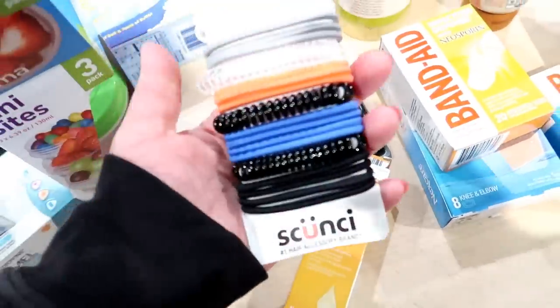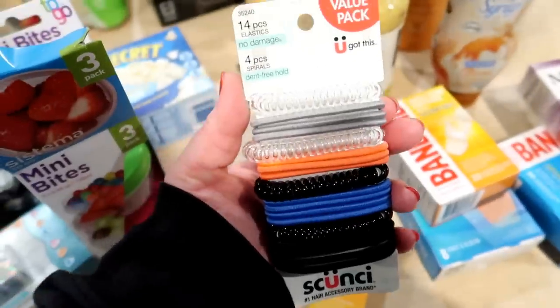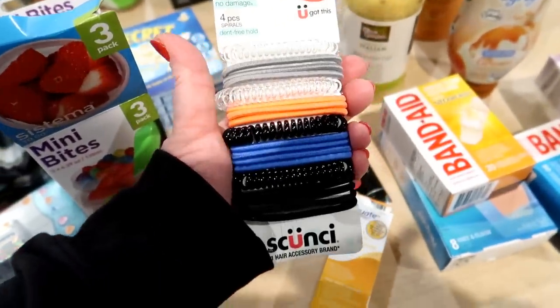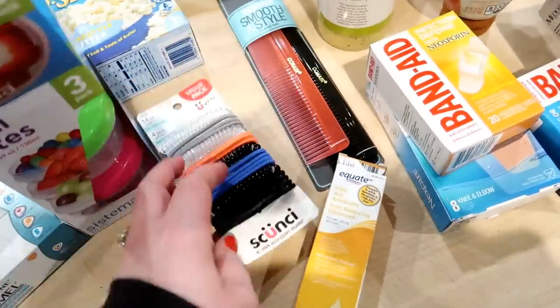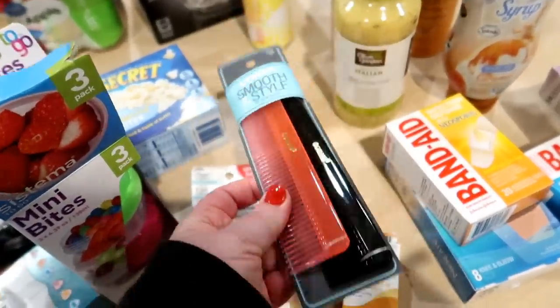I got some hair ties. These are for Kira and I to split. They're actually running really low on hair ties, so I don't know what's up with that, but I'll split these between Kira and I. Connor needed a new comb for his bathroom, so I grabbed this.